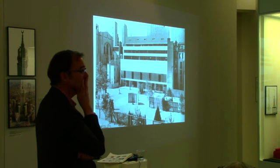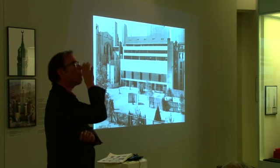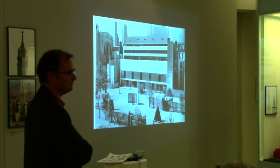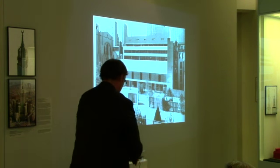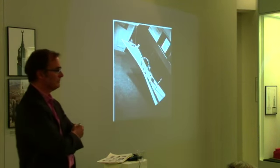Obviously, among the cross currents of thought in the 20s, the Bauhaus was far and away the most important. But there were also the Russian constructivists in that period that were very prominent, original, and powerful. Did they enter into this flow of ideas at all? Even though I know that Hitchcock and Johnson did not go to Russia.